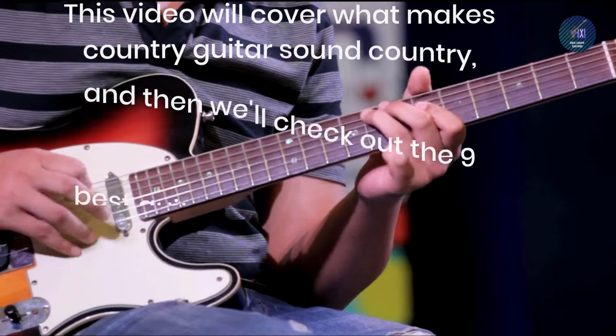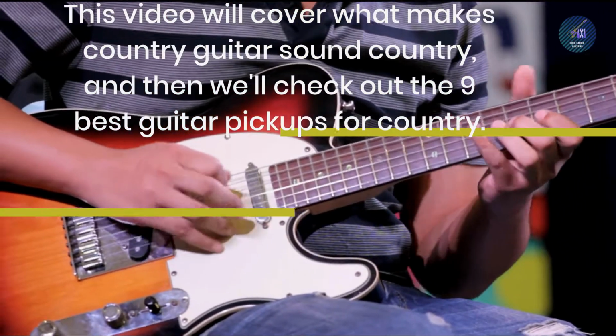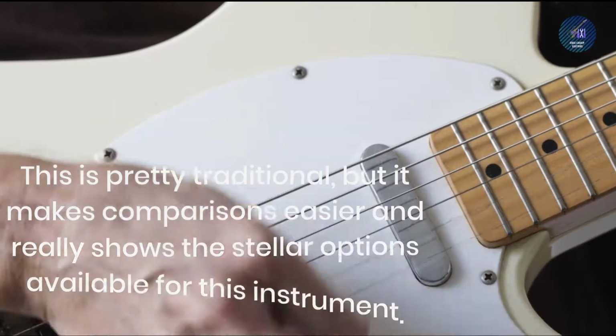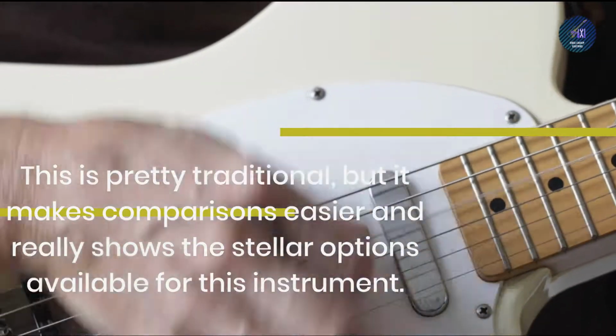This video will cover what makes country guitar sound country, and then we'll check out the 9 best guitar pickups for country. These are all Telecaster pickups. This is pretty traditional, but it makes comparisons easier and really shows the stellar options available for this instrument.